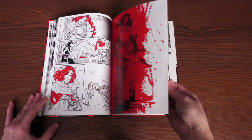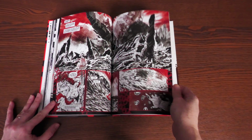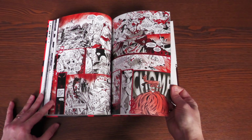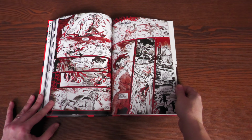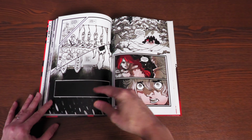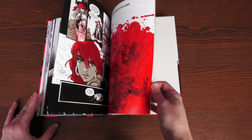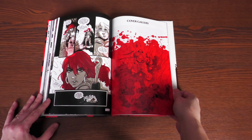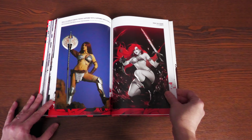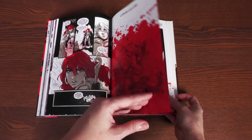Oh, look at this. So my thoughts on Red Sonja, I really enjoy her. She's a badass woman. I can see what Maddie and Omar see in her, and I also see a little bit something else. I see the same. You see the same? Yeah. She is gorgeous.